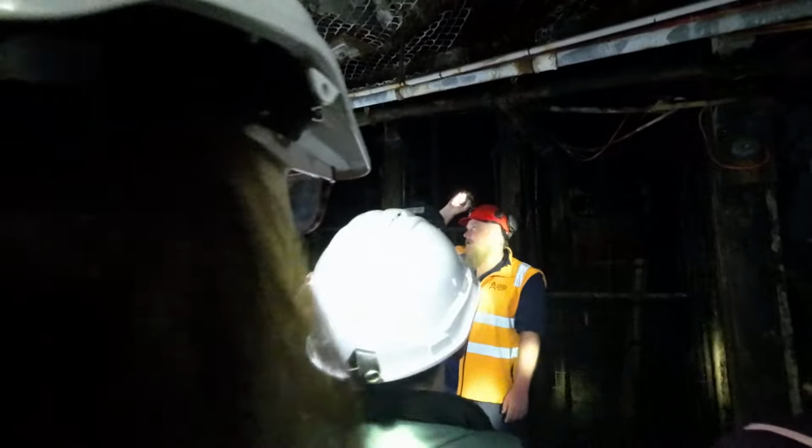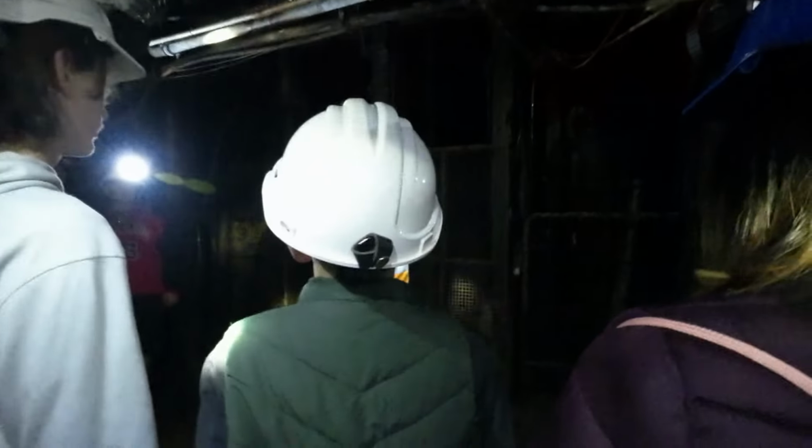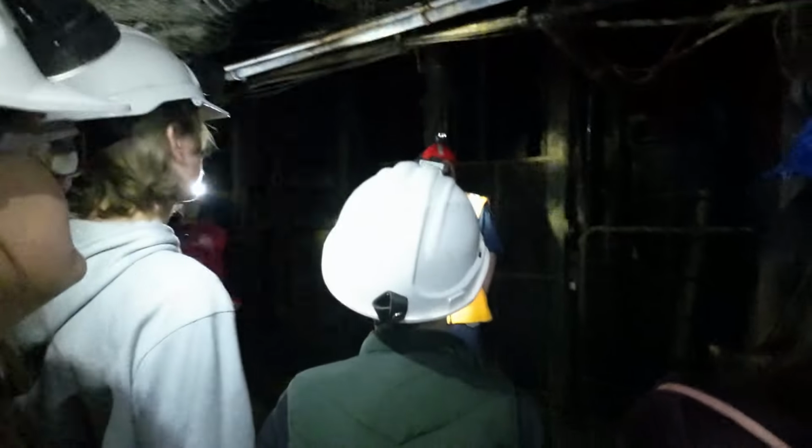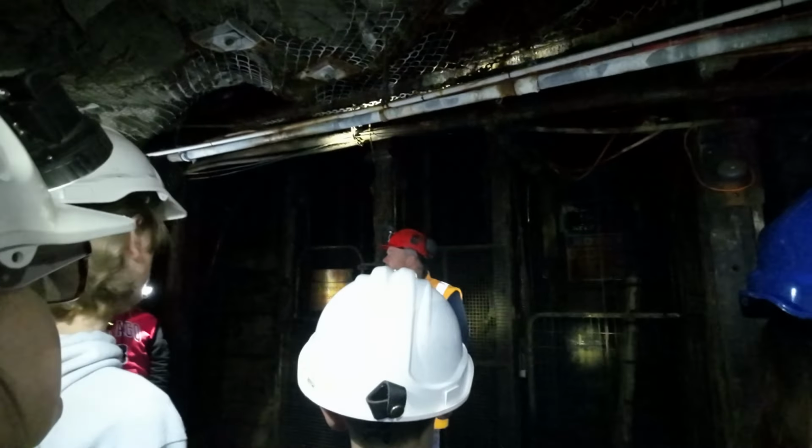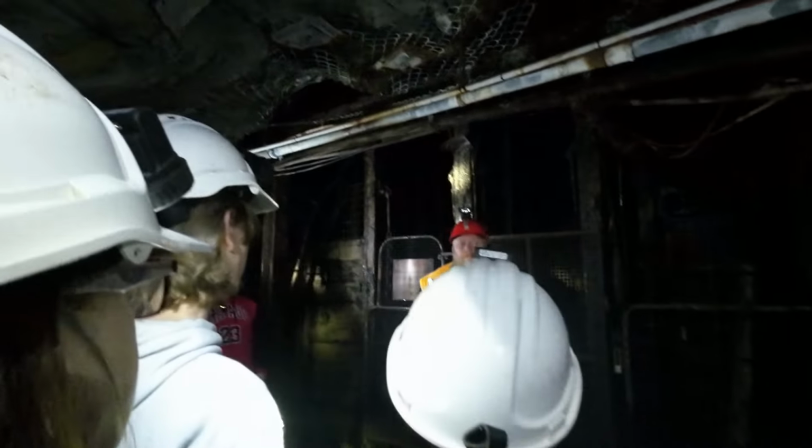Okay, welcome underground. You're now standing 61 metres straight down from where you were before. At the moment, you're standing on what we call a flat. Flat is a Cornish term, it means open space. We need a bit more space in this area so we can load and unload things coming down the shaft behind me. The shaft here was the only way in or out of this mine when it was working as the old mine.